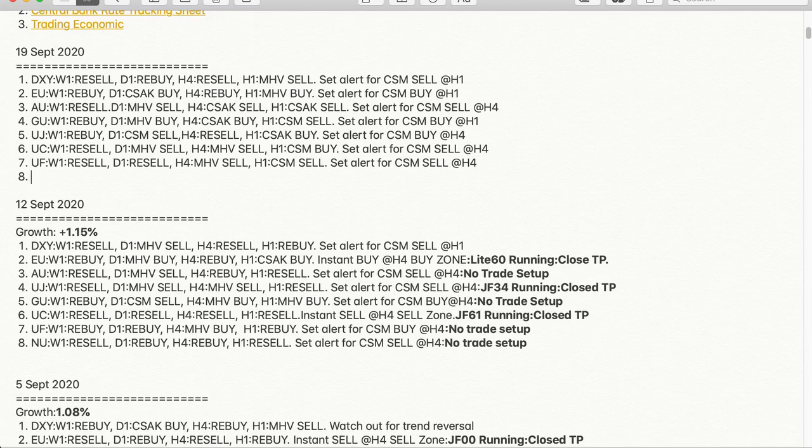Then number 8 will be our NZD USD. Weekly is re-entry sell. D1 is MHV sell. H4 is re-entry buy. H1 is CSAK sell. So set an alert for CSM sell at H4.